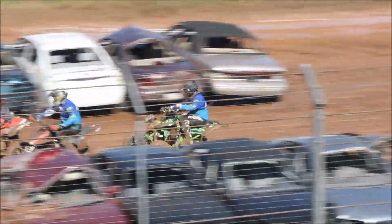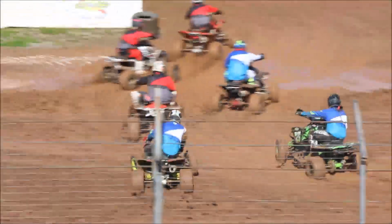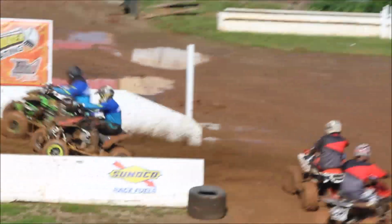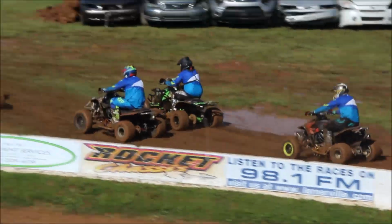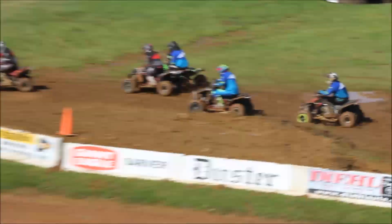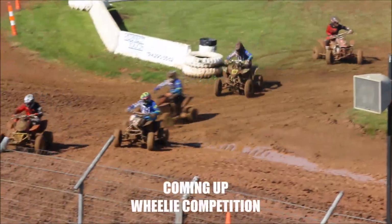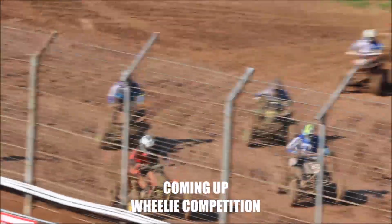Here's the first race of the Quad Wars. It's Team New Jersey in the blue, Team Pennsylvania in the red. The first win went to Team New Jersey. Brett Butler almost got the crowd into a major frenzy, telling how much that the team wasn't all that good, and they weren't all that good because they have a girl on their team. Almost made the crowd want to go through that fence and start tearing them apart. Coming up next, we got the wheelies.